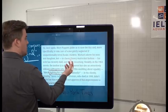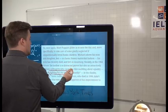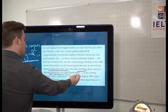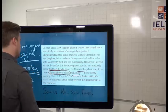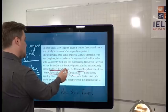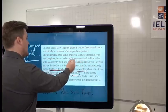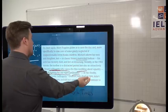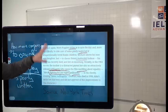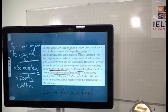Let's have a look here. Warbling, militantly, suffragette. Any other, even something like this. Unless you were aware of what these mean, then you're going to struggle a little bit. So improving your vocabulary is going to help.